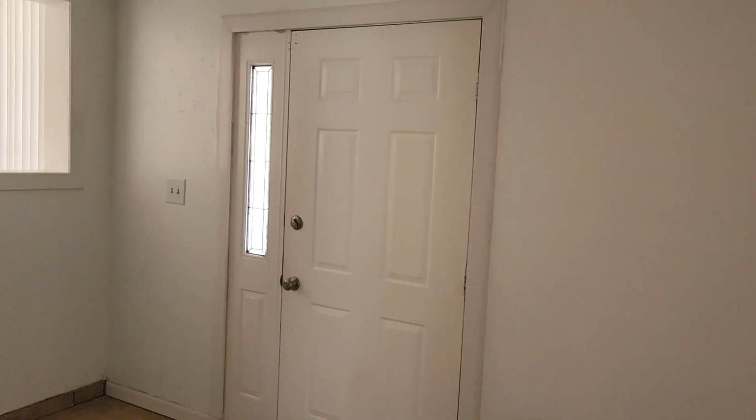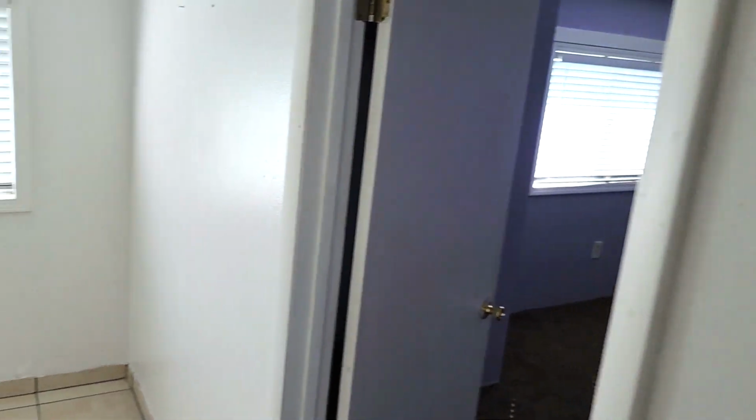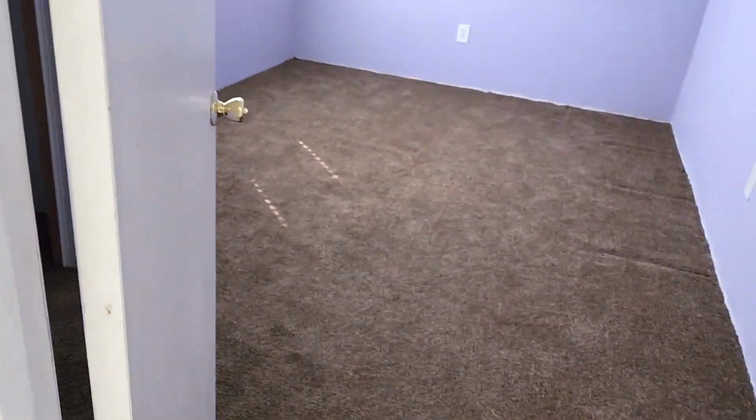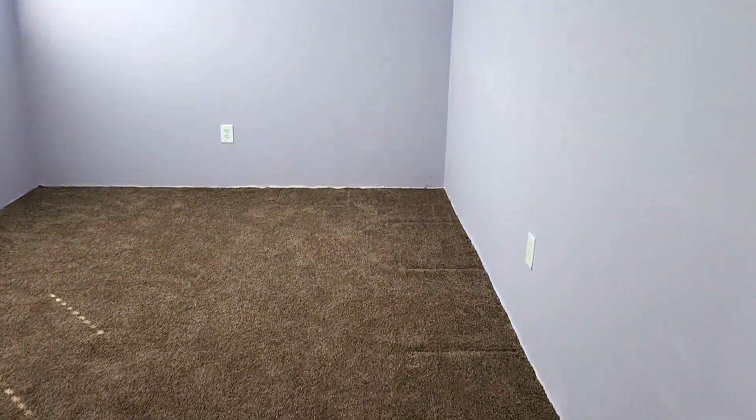It's kind of a nice living area, family room. It's got a door that goes to the outside. This was maybe the garage at one point. Not sure. This could be a nice little office area. And then it goes across over here to another, I guess, bedroom. So that was this place.